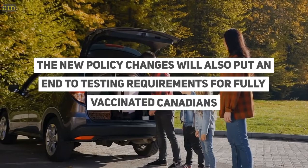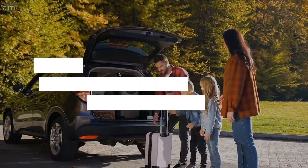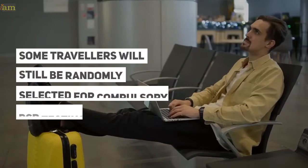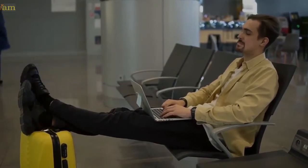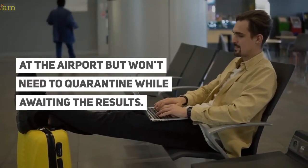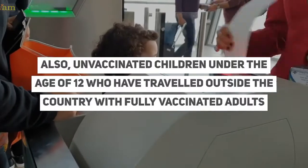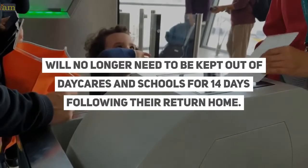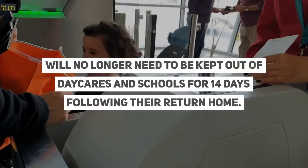The new policy changes will also put an end to testing requirements for fully vaccinated Canadians making brief trips outside of the country. Some travelers will still be randomly selected for compulsory PCR testing at the airport, but won't need to quarantine while awaiting the results. Also, unvaccinated children under the age of 12 who have traveled outside the country with fully vaccinated adults will no longer need to be kept out of daycares and schools for 14 days following their return home.